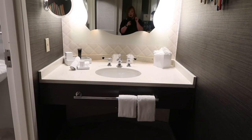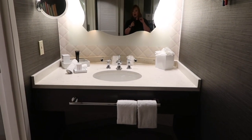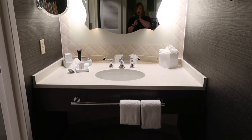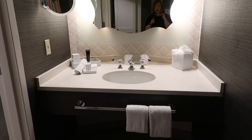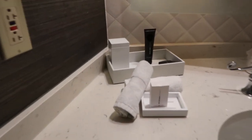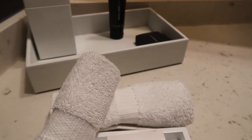Now let's take a look at the bathroom. The bathroom is really neat because you have a separate sink area outside of the bathroom area that has the tub and the toilet and all that. And at this area is a large vanity. And at the vanity, they provide you with a little bar of soap, your little washcloth, some lotion, a shower cap.